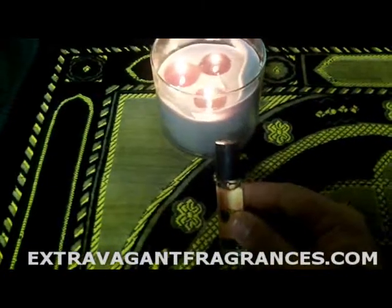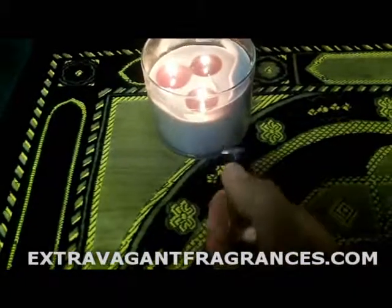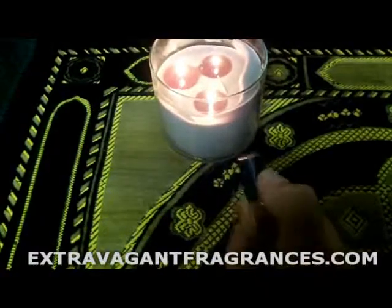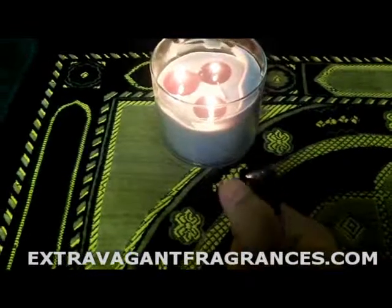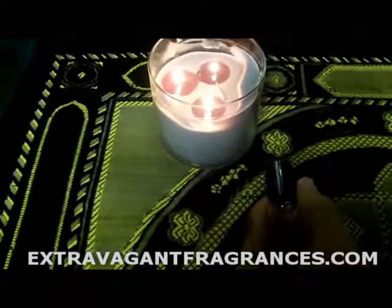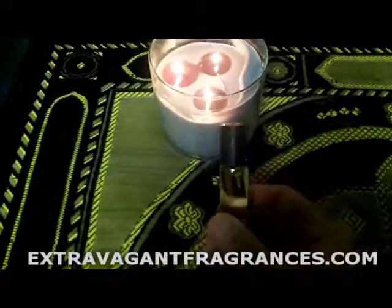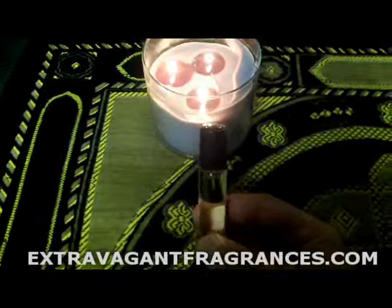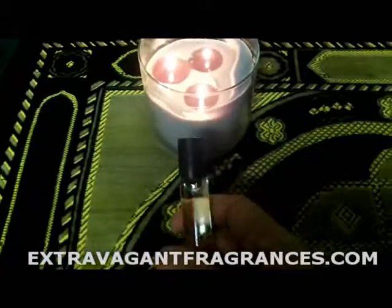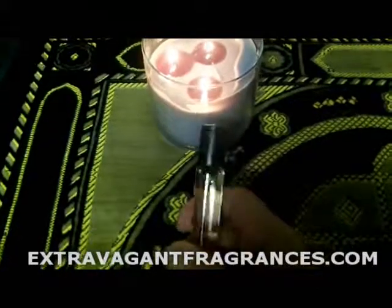That's $126 to start your business, and they're all going to be professionally labeled, with printed labels on these. It will have the gender name. It will have Extravagant Fragrances on the top, but I won't have my website on there, so that way it's not a conflict of interest for your customers, and you can always take the labels off and relabel if you want, and it will have the name of the fragrance on there.